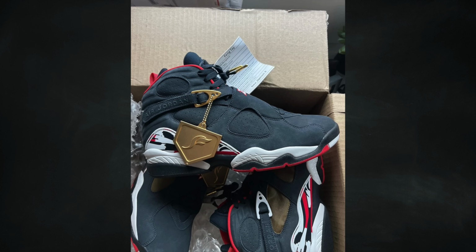Now the second pair, which I feel is a bit more fitting to the Diamond Turf, you can see just below it. Now the highlight on this is the panels. So Solefly decided to use a similar gold mesh which is seen on the Diamond Turf on the panels on the Air Jordan 8. Overall, the color blocking is still the same. The only other difference that I can see from this photo is the strap buckle, which is done in white.